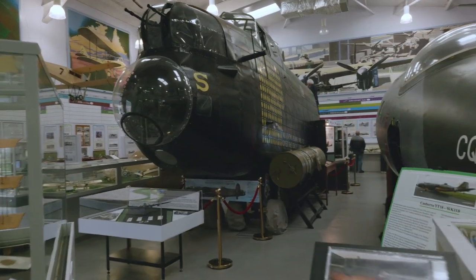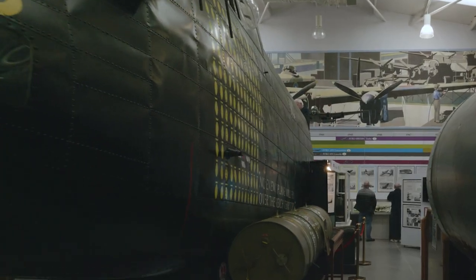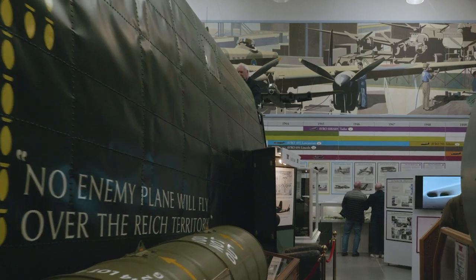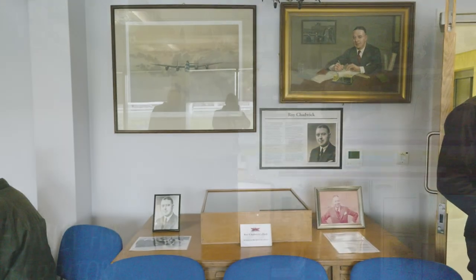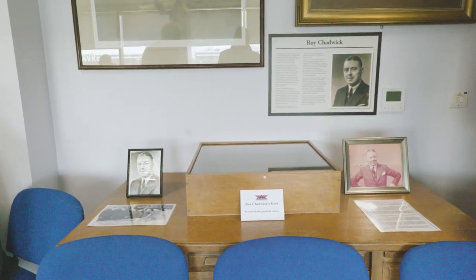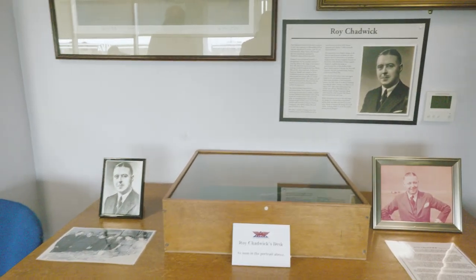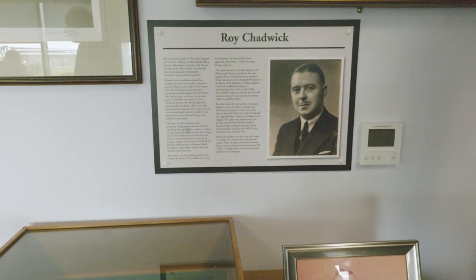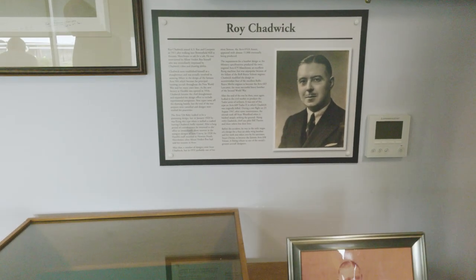Here we are in the world famous Lancaster bomber. Over 7,000 of these bombers were made during World War II, of which 4,000 came out of where we are today at Woodford. They were designed by Roy Chadwick, a very famous aircraft designer, who joined Avro in 1911. Many people would put him as the foremost aircraft designer of his time.